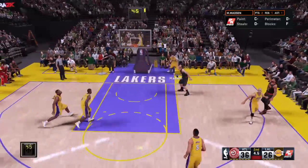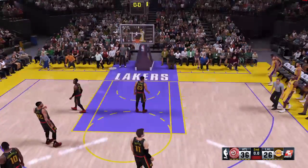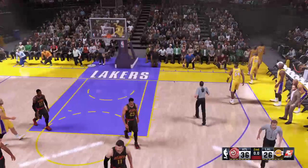Here's Scott, and a miss there on the triple. It'll count. No good on the buzzer beater. And so that's the end of the first half. Hawks lead by 10.